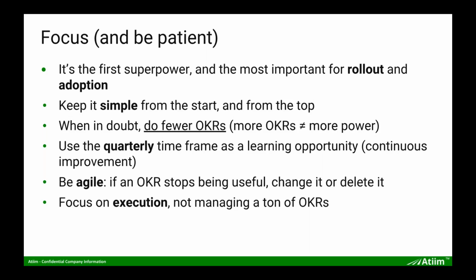So it's often better to set quarterly OKRs, a very focused few of them, and align them with annual strategy or long-term vision, long-term mission. But you don't necessarily need long-term annual OKRs themselves. And then finally, the focus should be on execution, not managing a ton of OKRs. You don't do an OKR program because you want to manage OKRs. You do an OKR program because you want to create business outcomes, because you want your teams, your departments, your individuals to execute on your strategy.